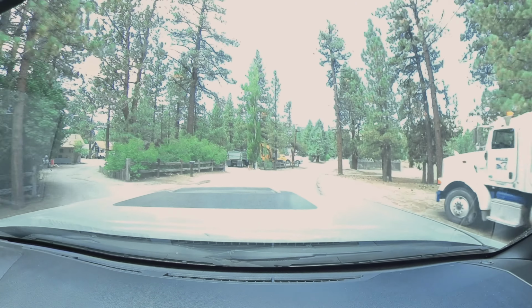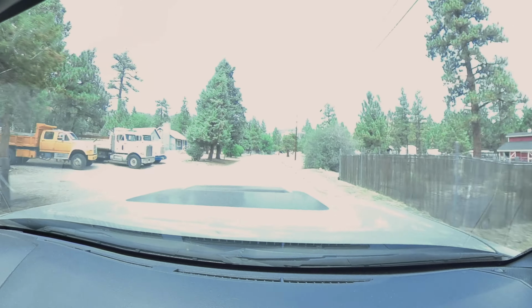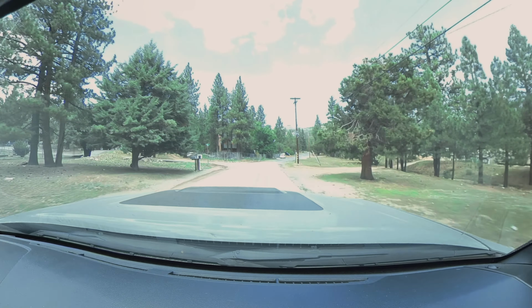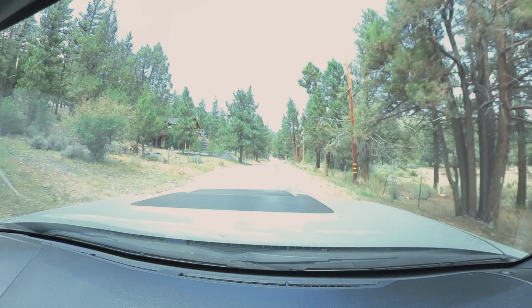One tip, guys and gals, is if you're coming out to a remote area and you don't know if you're gonna have cell coverage, download your maps ahead of time so that way you still have directions. All right, pavement ends.